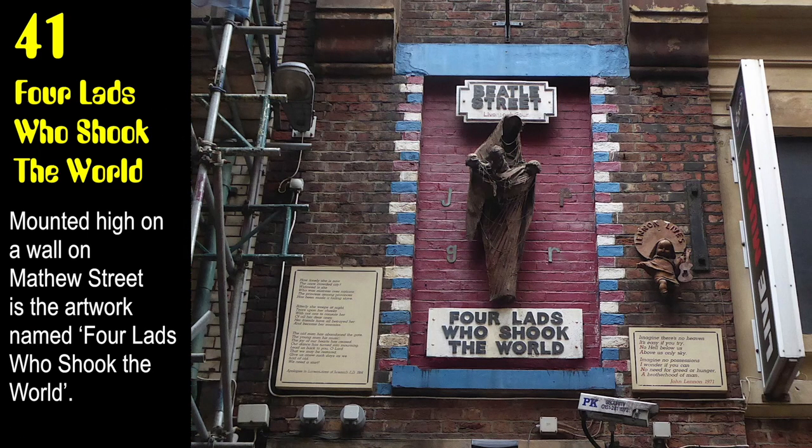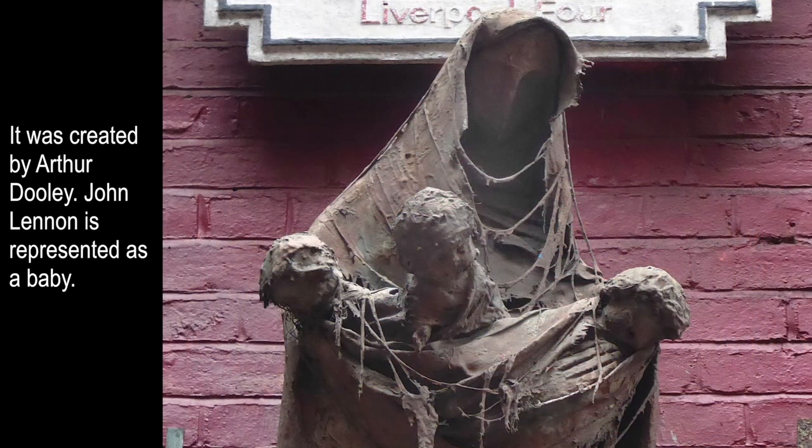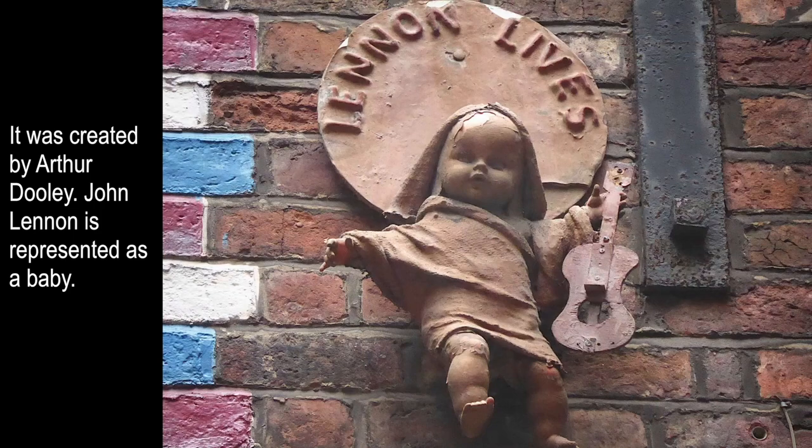Mounted high on a wall on Mathew Street is the artwork named Four Lads Who Shook the World. It was created by Arthur Dooley. John Lennon is represented as a baby.